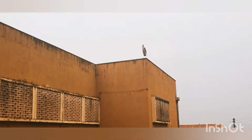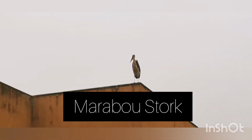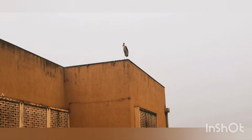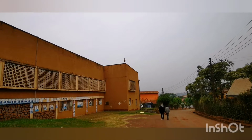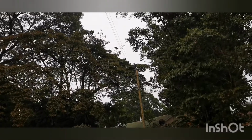This bird is called marabou stork. Yeah, marabou stork. It's so huge, eh? Yeah, and the reason why the university is called Makerere is because of the noise produced by those big birds. Oh, Makerere means noise. Noise maker.